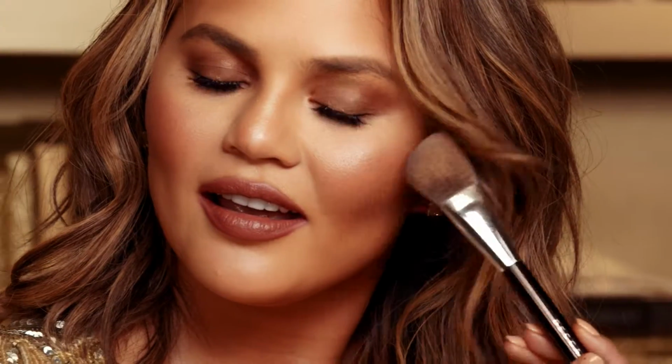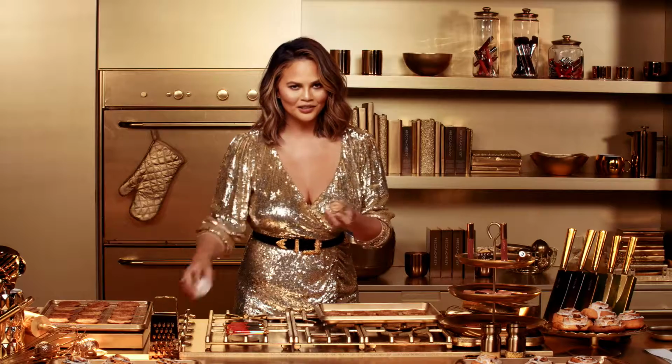Ooh, cinnamon glow on the cheeks, collarbone. Looks pretty. I think you're gonna love this recipe.